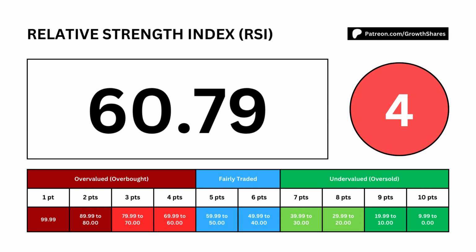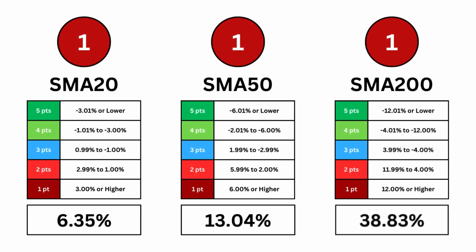The RSI ranges from 0 to 100. The lower that number, the more likely we'll see that momentum swing back to more traders piling into the stock. For this metric, we award a maximum of 10 points. The SMA 20, 50, and 200 show us the 20-day, 50-day, and 200-day stock price averages. While many look at the stock to be above each average, I'm looking for discounts. The more negative that number, the more undervalued I see its stock right now. Each average is graded differently, with the SMA 20 measuring the short-term trend, the SMA 50 measuring the near-term trend, and the SMA 200 measuring the mid-term trend. For each of these metrics, we award a maximum of 5 points.